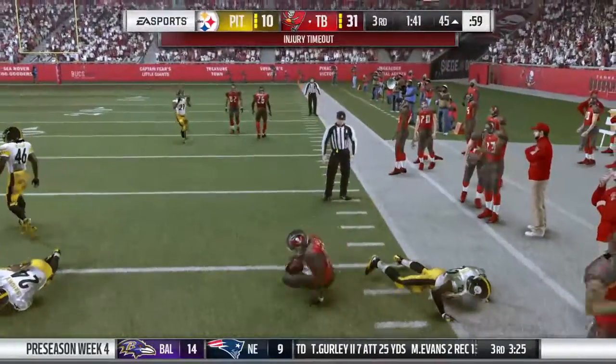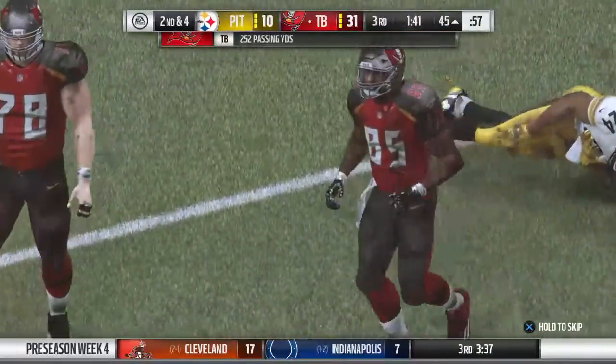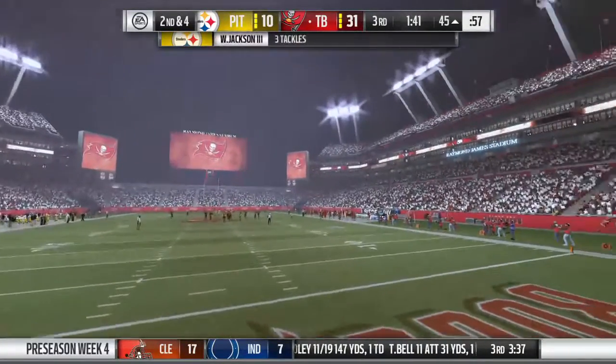And able to break one tackle, but then quickly brought down. But a nice little gain. Now it appears we have a Steeler here slow to get up. Let's hope it's not anything that'll keep him out of the opener.